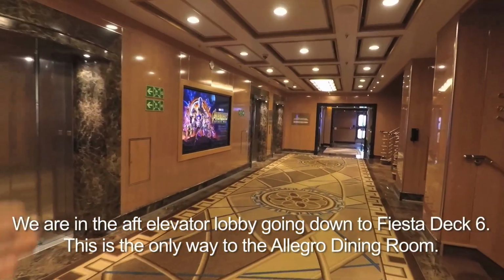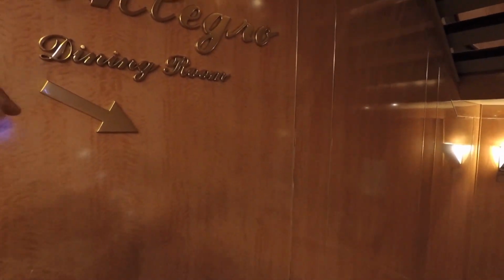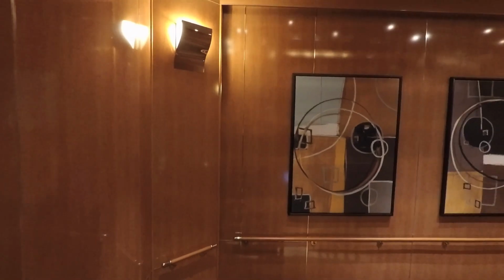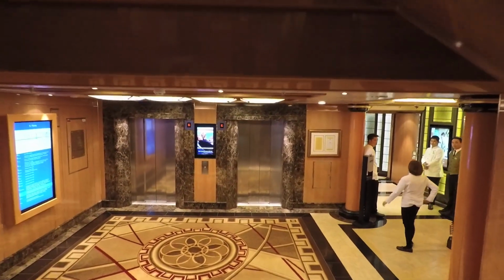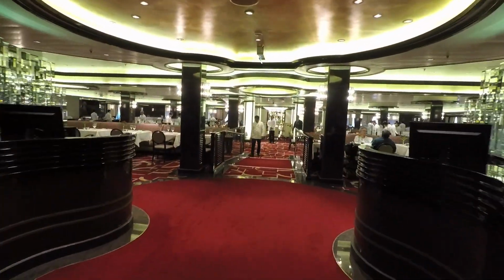We're at the aft, the rear of the ship, deck 7, and the main dining room with the dining times, early and late seating, is Allegro, and it's down here. And the only way to get to it is to come back here on the starboard side of deck 7 through the Crown Grill and Wheelhouse Bar and go down these steps or go down that elevator. And then you're back here. The whole crew's very nice.